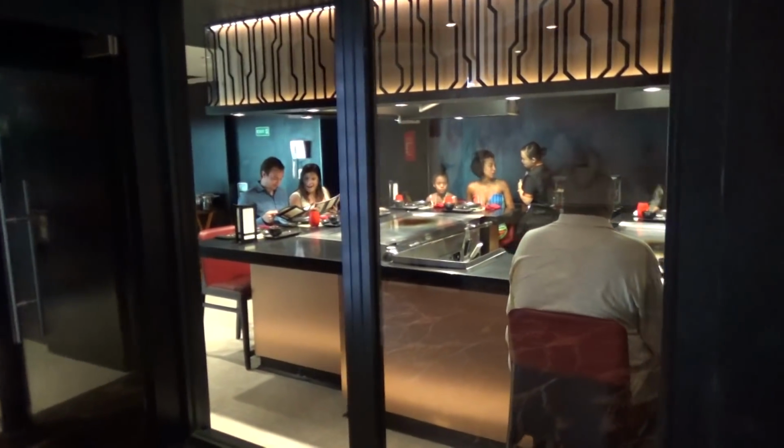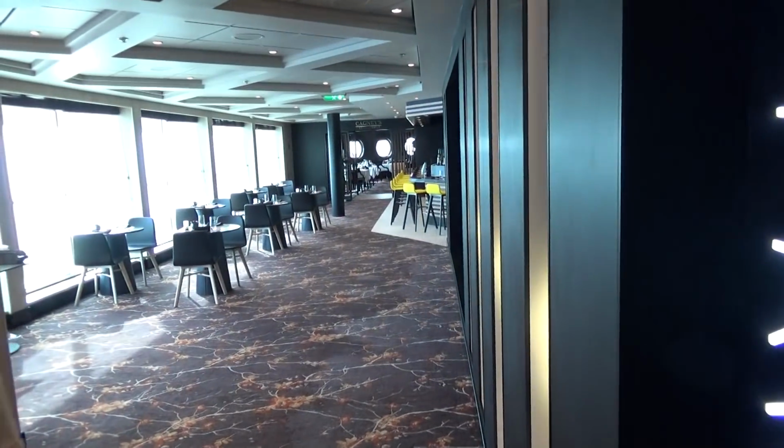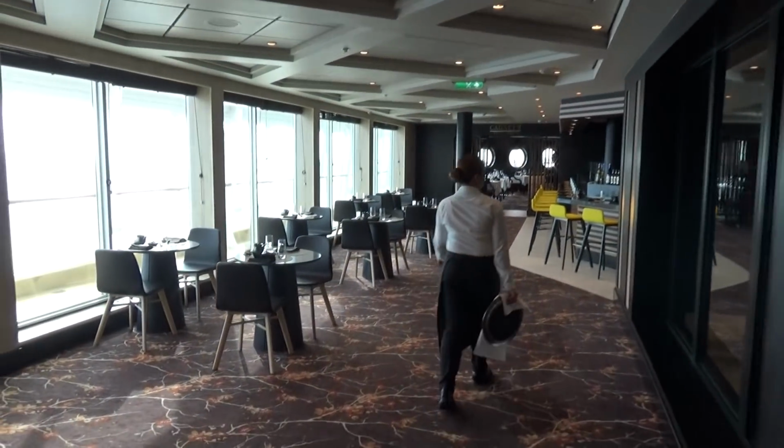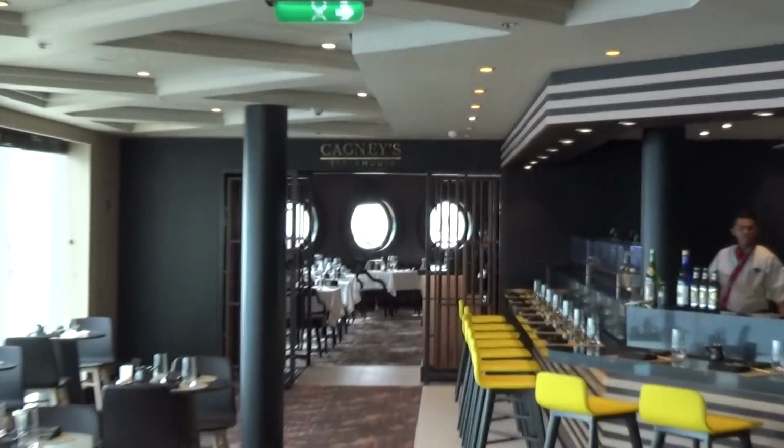Moving along in here, you've got the Teppanyaki, which is a fun time. I love doing this back home. Now, one thing, they can't do the fire tricks at sea because fire's a big problem on cruise ships, and you just can't do that. Over here is the Sushi Bar, and then way at the end is Cagney's Steakhouse.